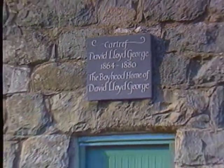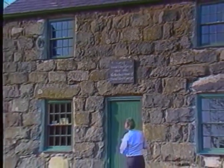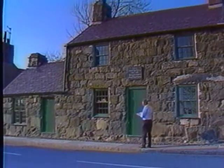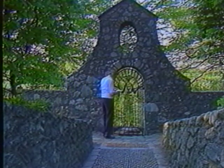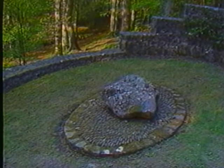Here is where Britain's World War I Prime Minister, David Lloyd George, spent much of his early life. Lloyd George lived in this tiny house with his mother and uncle. In 1916, he was elected the 36th Prime Minister of the United Kingdom. Today, he is remembered for establishing the League of Nations at the end of World War I in 1919.